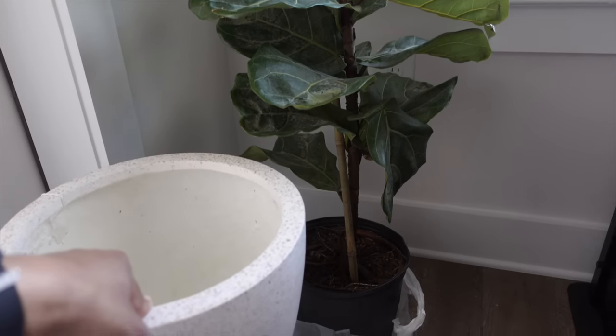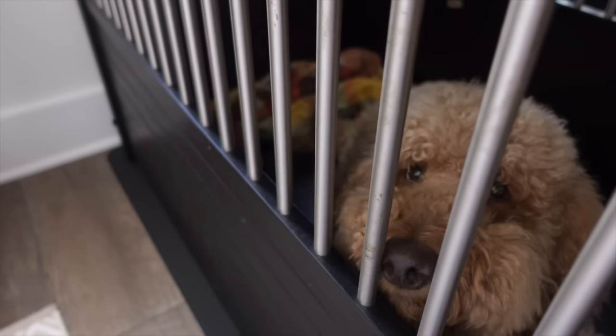From the research that I, here's my puppy, hey baby.